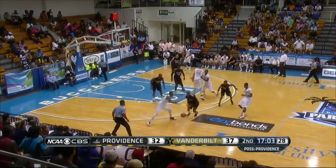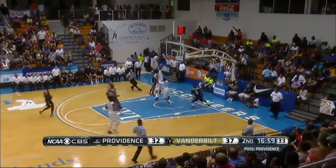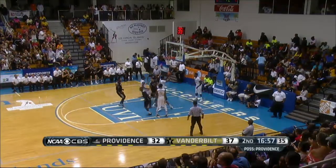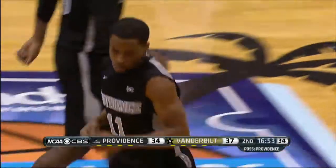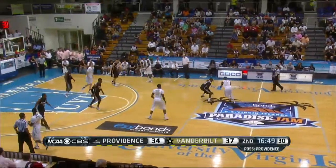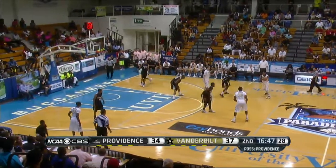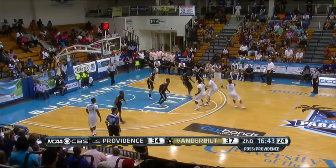Parker got it from Vanderbilt. Back to McClellan, but no, Chris Dunn gets in the way. He'll give it off, and Cotton lays it up and puts it through as well. And only the second field goal of the game by Cotton, and that made by Chris Dunn. Ed Cooley said Chris Dunn is the best defender in the Big East. You see those long arms, and they can get in the way of the passing lanes.